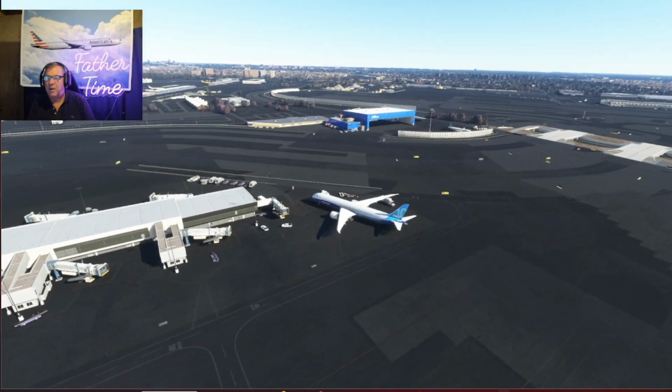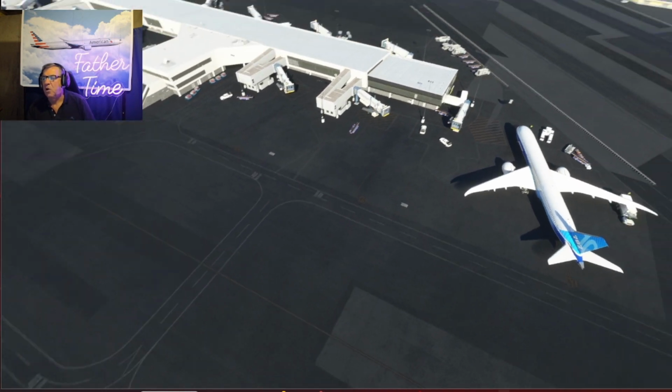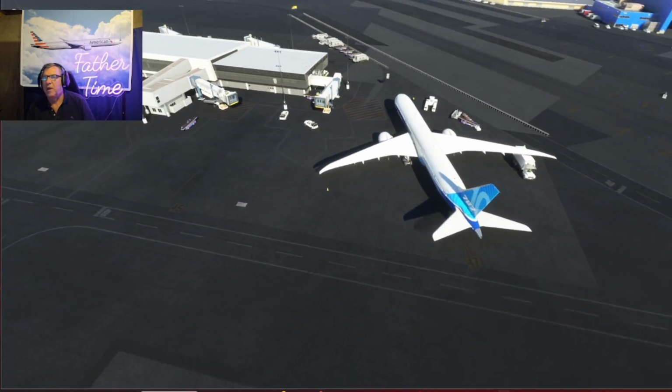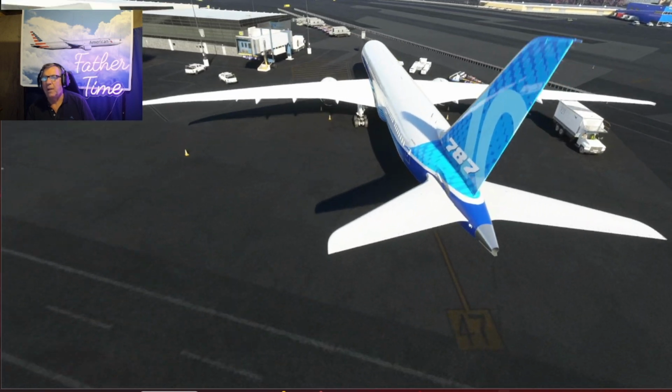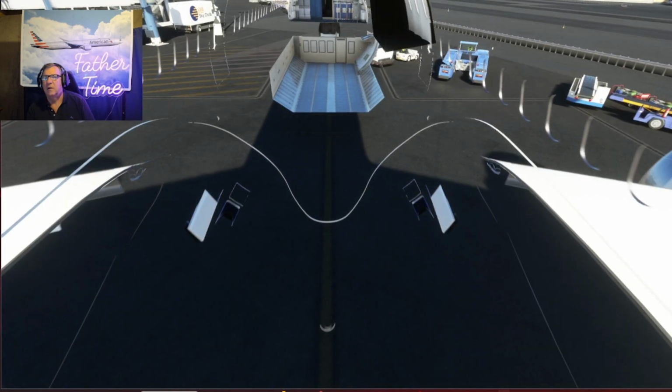What am I doing? Let's get in here. We're not going to go to London, although we followed the flight plan. All we're going to do is get the box programmed using the new update 13. This is not a finished product here.